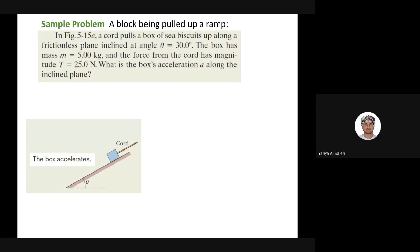Let's take a sample problem and do it together. Okay, quite a few people said we have problems with sample problems. Quite a few people have emailed me asking me to do more examples in the lectures. So let's try to do that today. Here's a sample problem from your book.